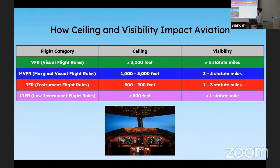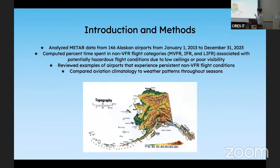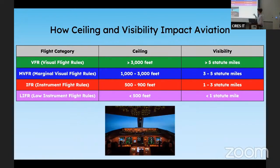And this is really important to consider because not every pilot, especially in Alaska with such an expansive terrain, which we'll go back to, like some of these really remote places where airports are that serve communities, the pilots are not qualified to fly during these IFR and LIFR conditions.